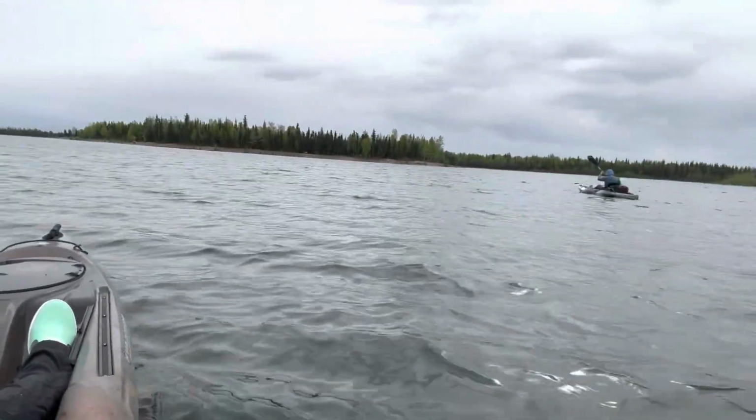As you can see, the water is a little choppy. So you're definitely putting in more effort to get back, but gotta get back.